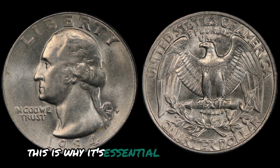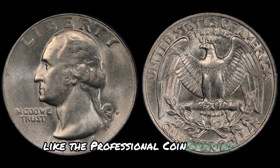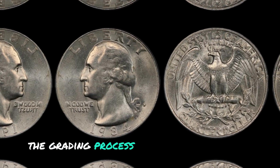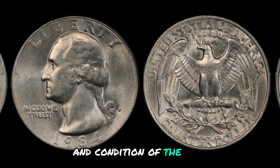This is why it's essential to have your coin professionally graded by a service like the Professional Coin Grading Service, PCGS, or the Numismatic Guarantee Corporation. The grading process gives collectors and investors confidence in the authenticity and condition of the coin.